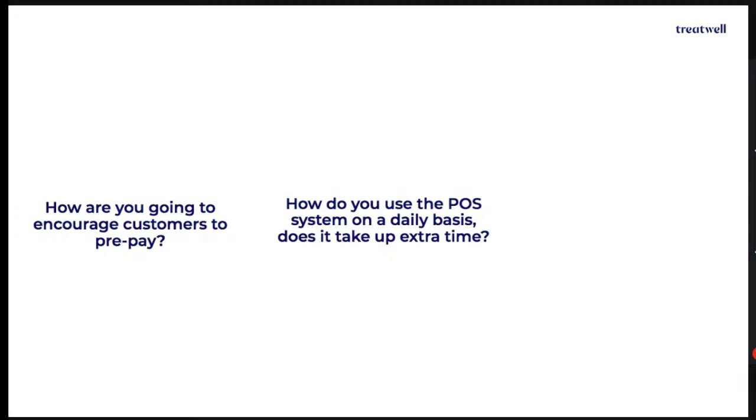But when it comes to checking out appointments, it's very quick. It does depend on the speed of the operator with technology.